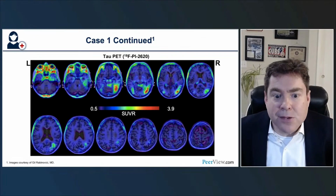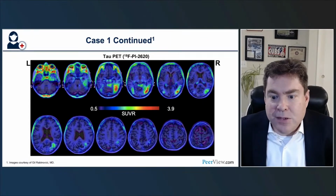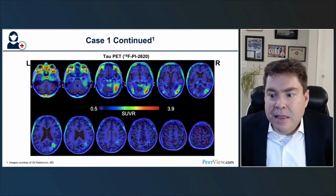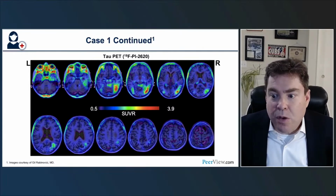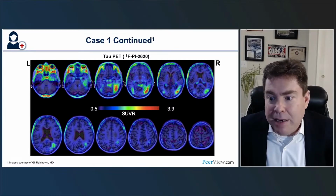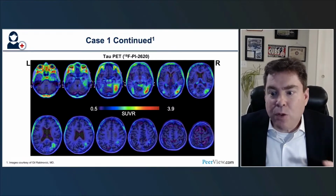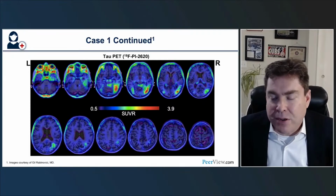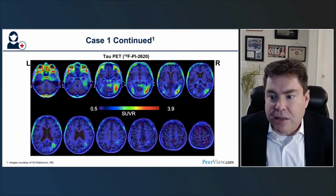But the tau PET here is really helpful because it does demonstrate that there is neocortical uptake. We think that by the time we see this much signal on a PET scan, the patient is probably in more advanced stages. I would say probably Braak 5 or 6 in terms of their tau pathology. And so we know that that is clinically meaningful tangle pathology. And that really solidifies the fact that Alzheimer's disease is very likely a major contributor to this patient's clinical impairment.